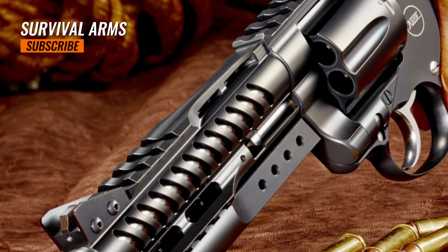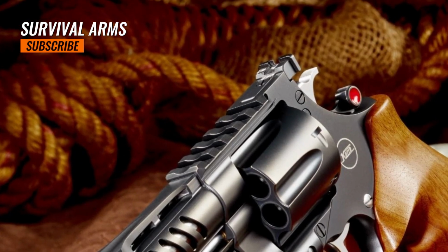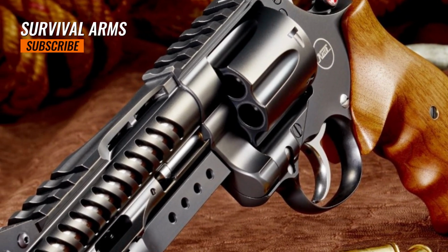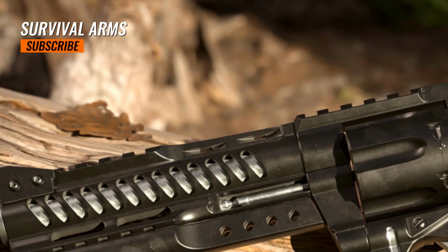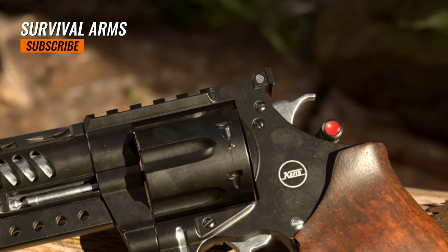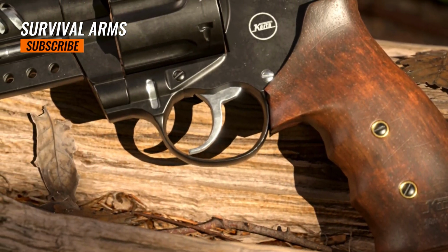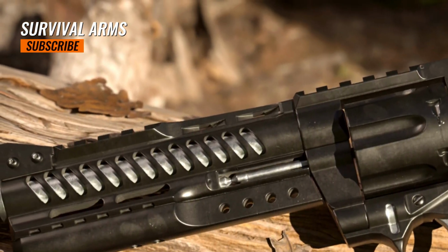Korth firearms are known for their impeccable finishes and aesthetics. The NXR may feature a variety of finishes, such as blue, stainless steel, or even custom finishes, allowing for personalized aesthetics and individual preferences. The Korth NXR is considered a premium revolver, and its price reflects its high-quality craftsmanship and features. As of my knowledge, the price range for the Korth NXR typically starts from around $3,500 and can go up significantly depending on the specific model, configuration, and any additional customizations.